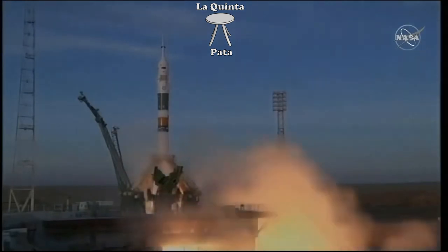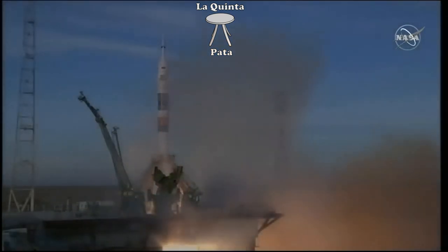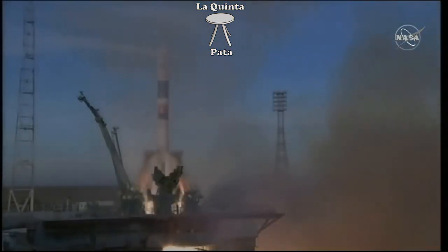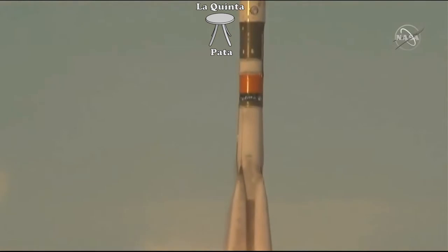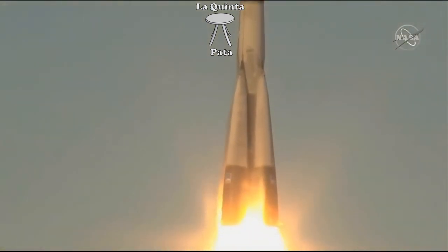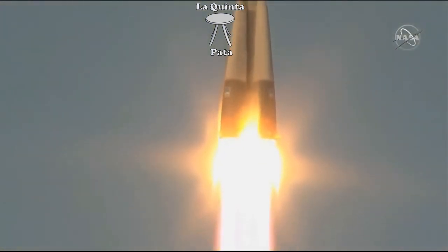Engines have started and are now at the preliminary thrust level, throttling up. Engines at maximum thrust, liftoff. And liftoff. We have liftoff of Anne McClain, Serge Prokopyev, and Oleg Kononenko blasting through the Kazakh sky to the International Space Station.